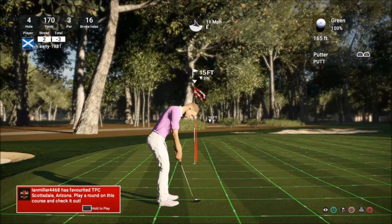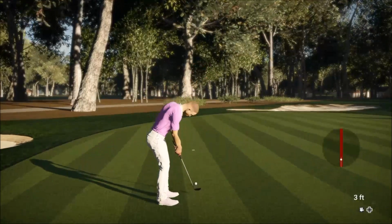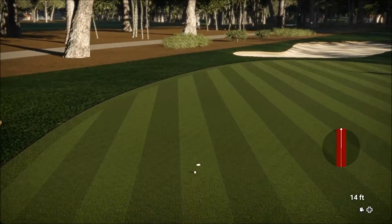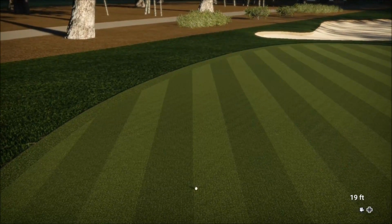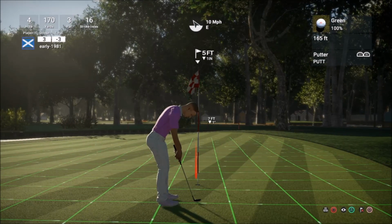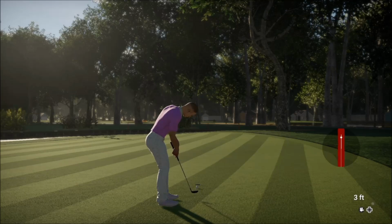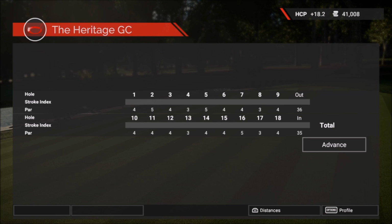15-foot putt, breaking slightly to the left. It's going to favour the right edge of the cup. Is it going to turn back? Oh, no, it didn't. That's actually went about 5 feet, maybe 4 feet past. So I'm going to have a 5-foot putt for the par, which we do get. But that does put an end to the birdie run, guys. So we will remain 3 under par.